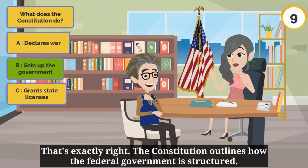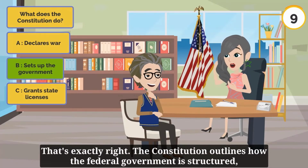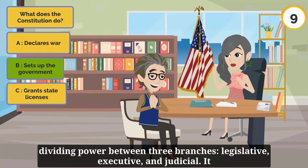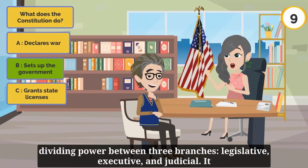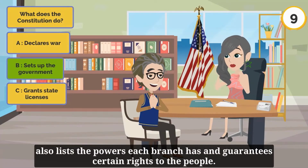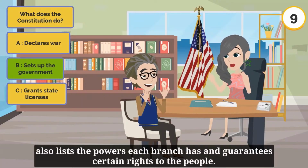That's exactly right. The Constitution outlines how the federal government is structured, dividing power between 3 branches: legislative, executive, and judicial. It also lists the powers each branch has and guarantees certain rights to the people.